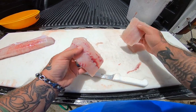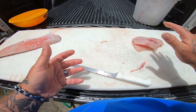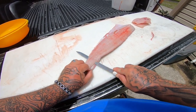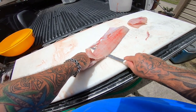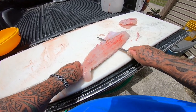In my opinion, this is some of the best meat you can get. It does not taste fishy. It ain't like other fish. It has a real meaty texture like a steak or chicken. And Atlantic sharpnose and blacknose are very plentiful, so they're a good resource. They're not subject to overfishing like some of the larger sharks are.